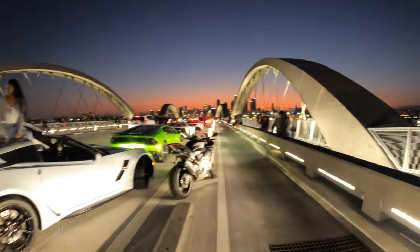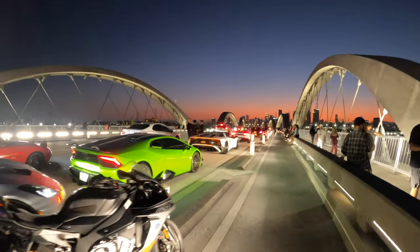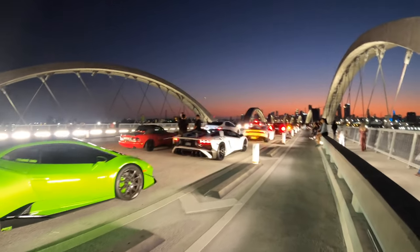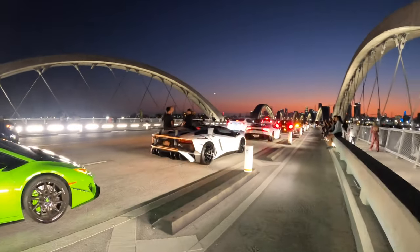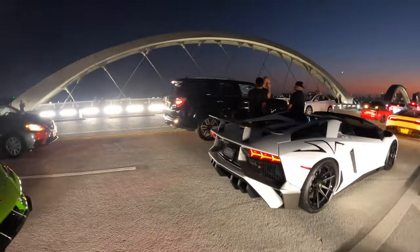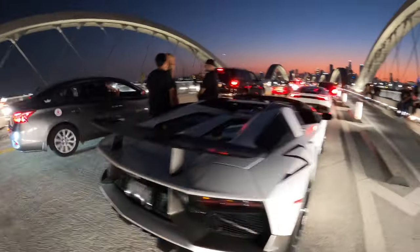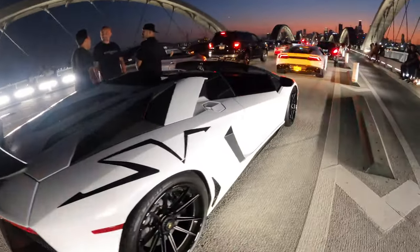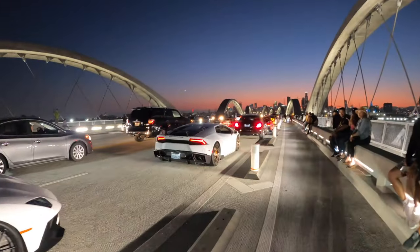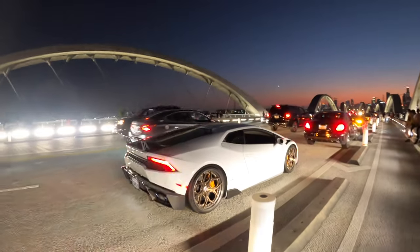Excuse me, boss. Woo! That green one cold though, bruh. The white SV, which sounds so good. And I just want you guys to check out his license plate real quick. Yeah, coming with it. SV. Got another Lambo right here. This is also one of the other ones we see at Cars and Coffee a lot.